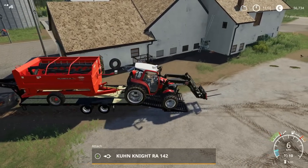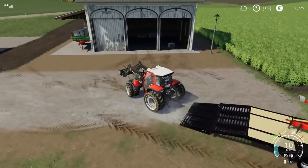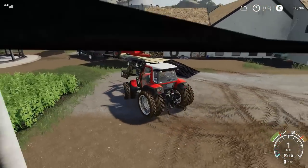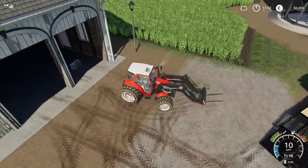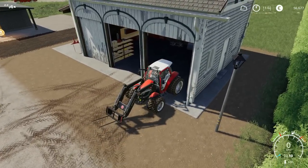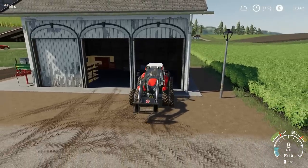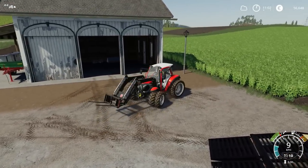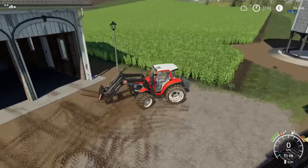Awesome. All right. So he's got that set up. Let me get this hooked back up again. That's not bad. We've got a bit of a drive for that, so we'll do that drive at the end here, once the day is kind of wrapped up. We've got to finish off this other field still. Looks like he's still working away over there. It shouldn't take too long.